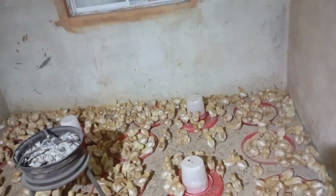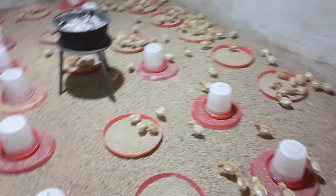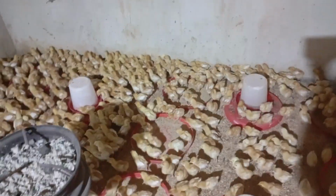We're going to be shooting at night sometimes, so you can see how bright our brooding pen is. Yes, our brooding pen is actually very bright at night. You can see how bright everywhere is at night. So that they can easily feed, and they can feed well. Everywhere needs to be bright so they can feed well. It is very, very important.